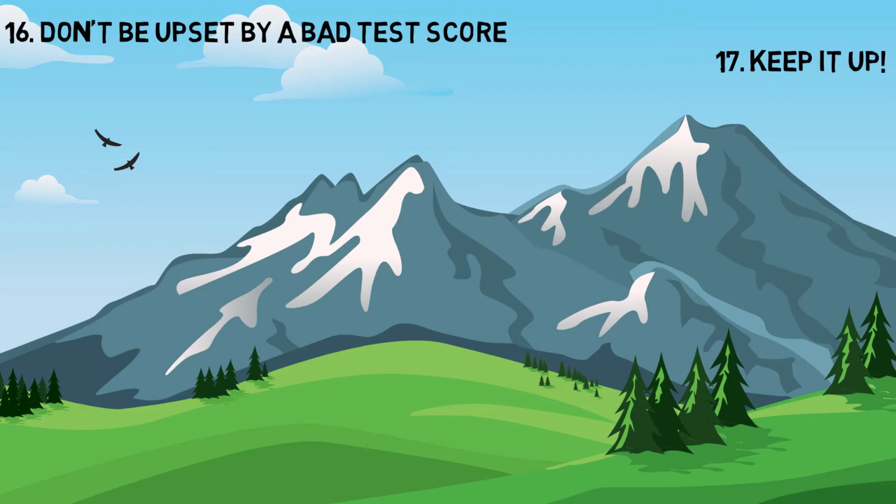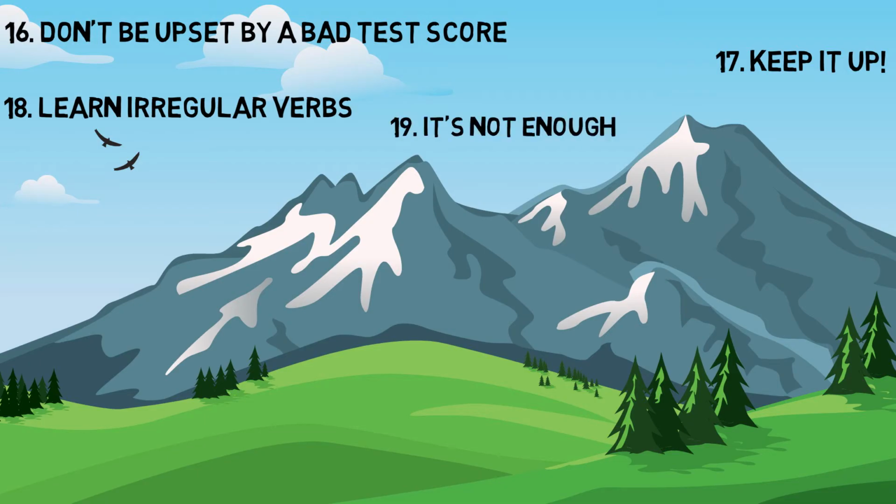Keep it up. If you take a break from speaking English, you will find that your level decreases and all your hard work has been wasted. English has many irregular verbs. You should drill yourself on them. It's not enough to only learn English words. You can teach a parrot English words, but it doesn't mean it can speak English. You still need to have an understanding of grammar.